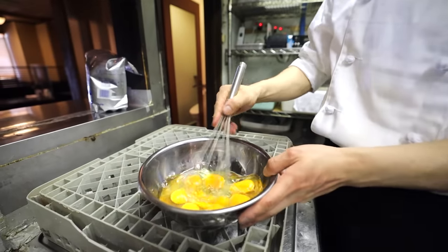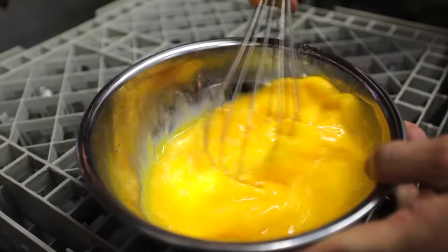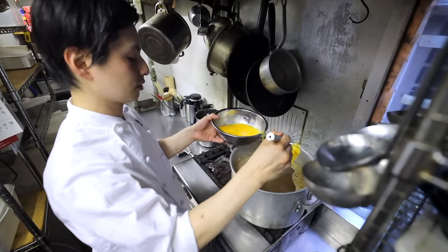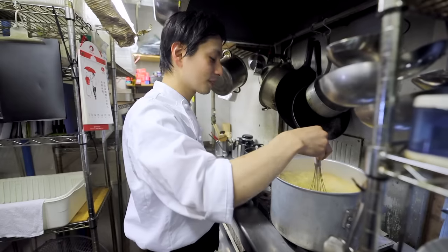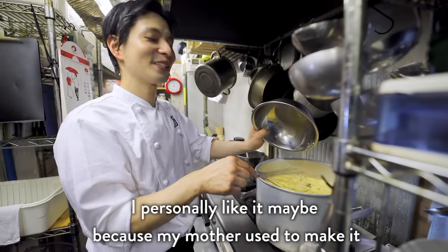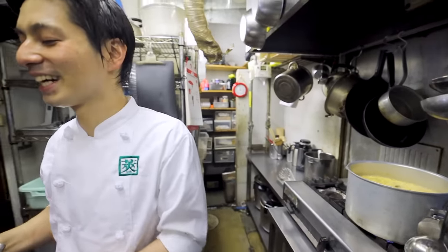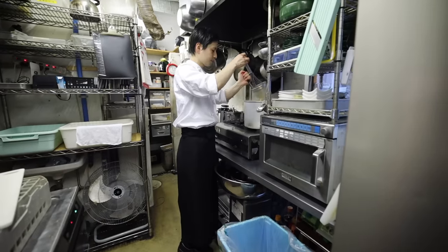Eggs are another ingredient that the shop uses a lot. He only uses high-quality domestic eggs from places like Okukujiran in Ibaraki and Date Tamago in Fukushima. Oh wow, I don't usually see shops adding eggs into their miso soup. It's great that his own family traditions have made it into their everyday menu.